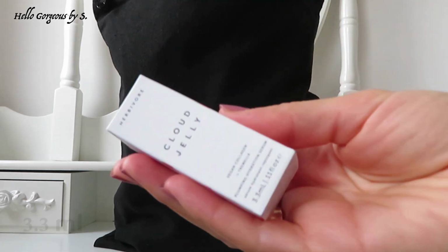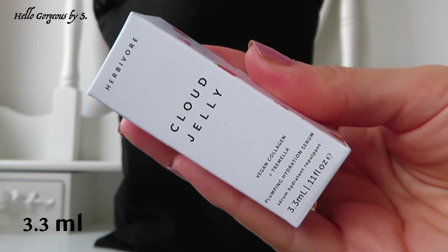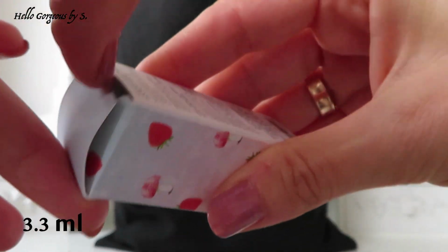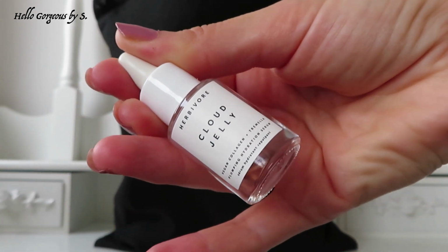Here we find a product from the brand Herbivore, Cloud Jelly, Plumping Hydration Serum with vegan collagen and tremella. This serum contains a humectant that's even more effective than hyaluronic acid to help dry and dehydrated skin bounce back. This sounds perfect for my dry skin.